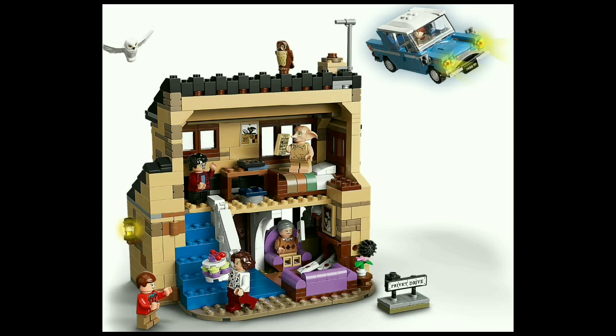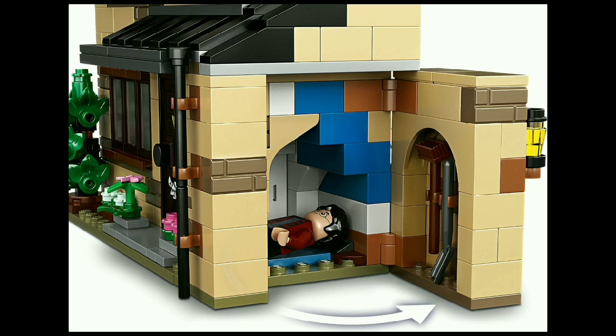But anyway, under the stairs, you do have the cupboard under the stairs, but how to access that? Well, there's just an opening hatch on the side of the house that allows you access. It's pretty simple. You just have a little mattress for Harry to lie on. You have some tools in the side, since it is a cupboard after all.